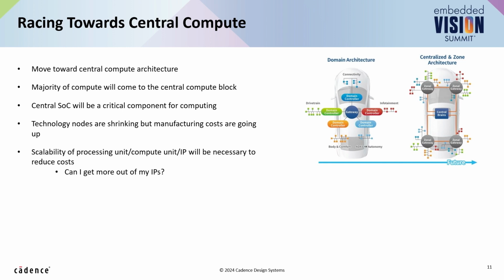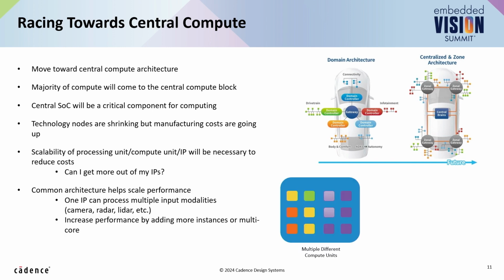And the idea with scalability over here is, can I get more out of my IP? I've put all these IP blocks in my SoC. Can I do more than just one purpose-built function, right? So if you look at an SoC over here, what we're trying to show with these different color blocks is you've got different compute units doing different things. But this obviously has a problem with scalability, as we pointed out, because if these things have different architectures, different ways of processing, different programming languages, then if you want to gain performance, you want to add more blocks, you want to make multi-core, not very easy to do.